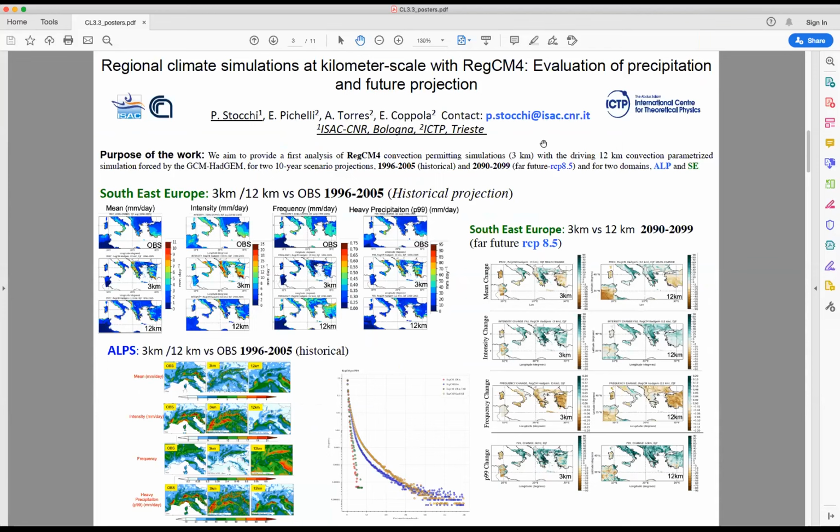Hello, everybody. I'm Paolo Stocchi and I work for the National Research Council. This work is in collaboration with the ICTP, and the poster presents a first analysis of REX for convection permitting simulation, compared to the driving 12 kilometer convection parameterized simulation, forced by a GCM for two 10-year scenario projections, one historical and one for far future. We analyzed the precipitation variable, focusing on the Alps and the Southeast domain. And we performed some statistical analysis as Nicolina Ban already presented in her presentation. Thanks to Nicolina for sharing some scripts. And we also did some PDF analysis.